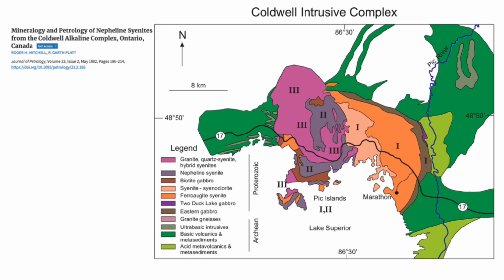rocks that are nepheline syenites, and that particular rock type often contains sodalite. And so the sodalites were dragged by the glacier from this site all the way across Lake Superior to the Keweenaw and other places in the UP.